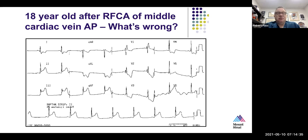And experimental studies have shown that if you deliver a very low power lesion with high temperature, you will not get much of a lesion. Similarly, if you have a very high power and a very low temperature, you will also not get much of a lesion. So you need both a reasonable power, which means at least 20 watts of power, as well as a reasonable temperature in order to make a decent RF application.